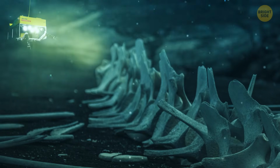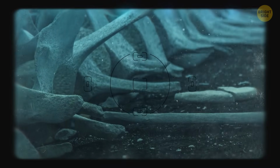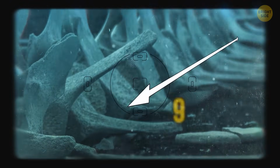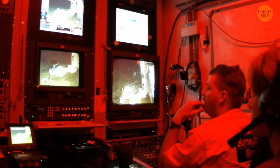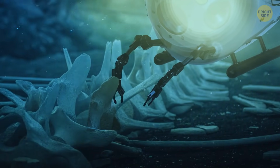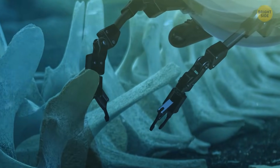during an investigation conducted by a remote-operated vehicle. At one point during the examination, the submarine came across the remains measuring almost 98 feet in length. The operator of the submarine was startled by the unexpected discovery. He tried to use the submarine's remote-controlled claws to get a hold of a piece of the skeleton. But once the claws touched the remains, they immediately crumbled into dust.